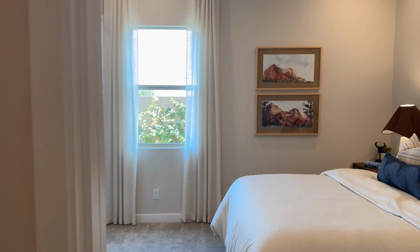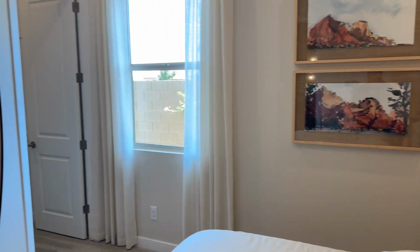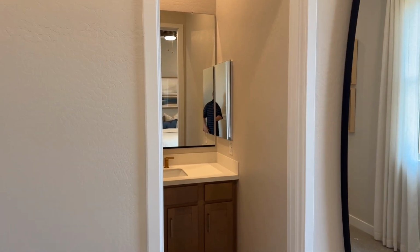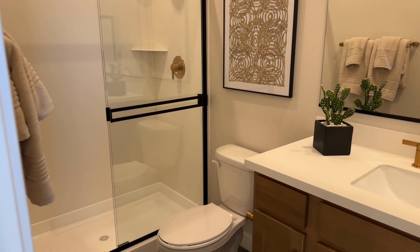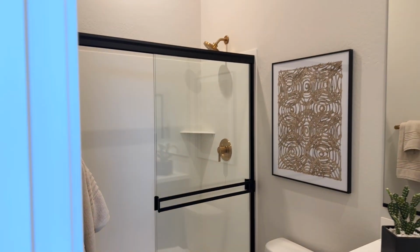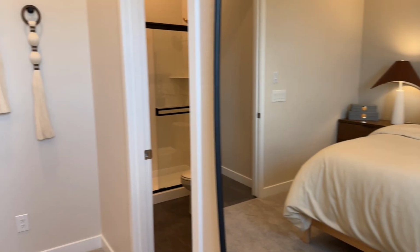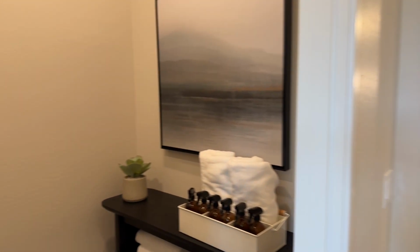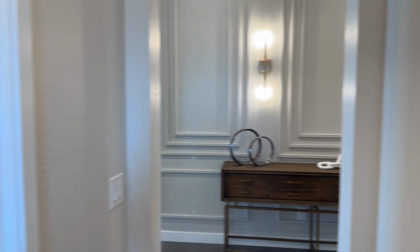And so what they've done here in the model, one of the first things that they've changed up is this bedroom. So here, this is a guest suite because they've moved the bathroom so that it's within the bedroom area. So guests can have their own private bedroom and bathroom. And they've got a nice walk-in closet here. And of course, here you've got the laundry room. And if we swing back around to the other side, we've got a little powder room here.